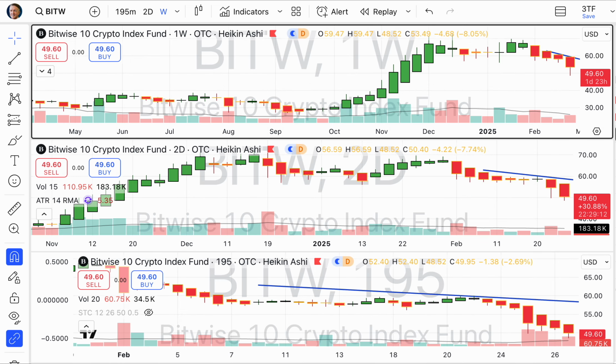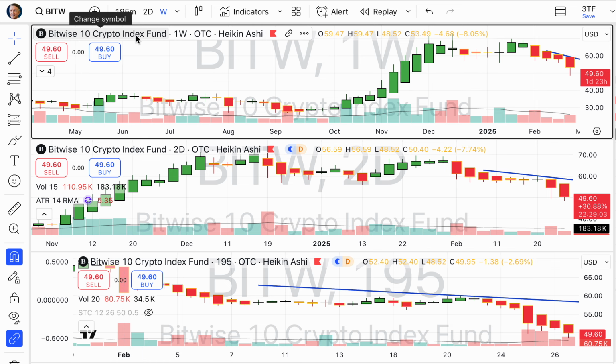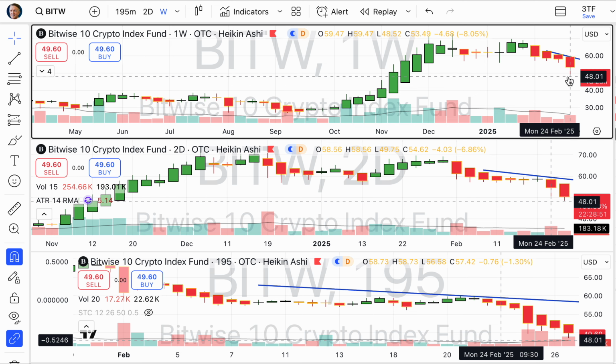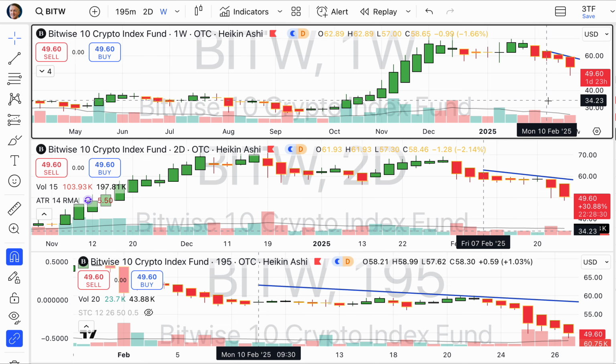What does that mean for BITW? That is Bitwise. We're back to ETFs now. This is the ETF that tracks the top 10 crypto funds weighted by market share. The big dog is, of course, Bitcoin, followed way down the line by Ethereum. And as they go down, you can expect BITW to be going down. It's down more than either of those today, 6.24%, versus 4.78% and 5.55% for Bitcoin and Ethereum respectively. So again, lots of downward pressure on the cryptocurrency markets.